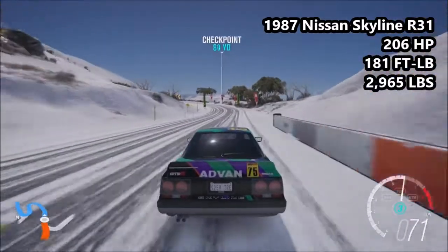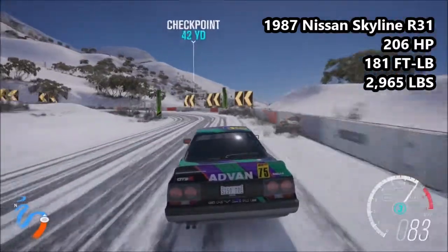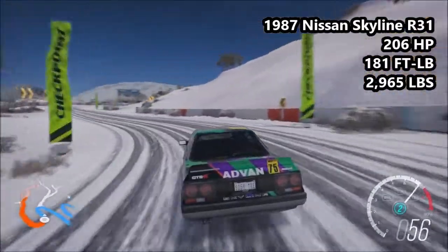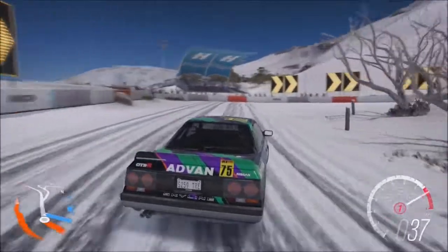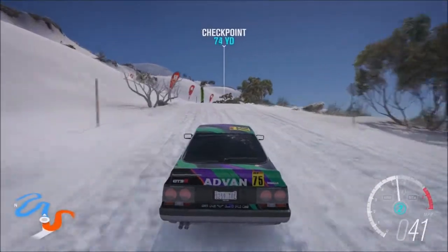Of course, episode 31 needed the R31 because it's one of my favourite Skylines. 206 horsepower, 181 foot-pound of torque, 2,965 pounds of weight. It is an A-Class car, 728 in PI, equipped with the snow tyres. It is the least powerful vehicle here today, the least torquey vehicle here today, and the lowest in PI.